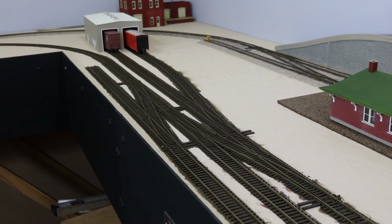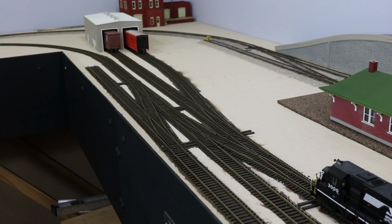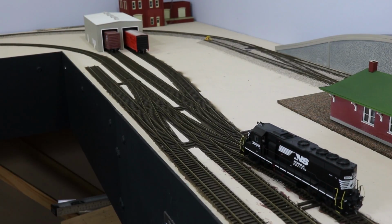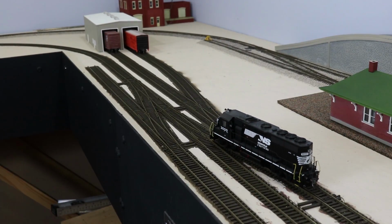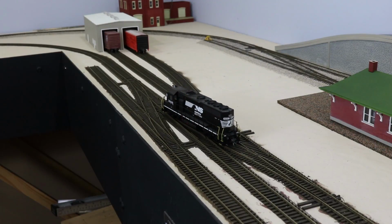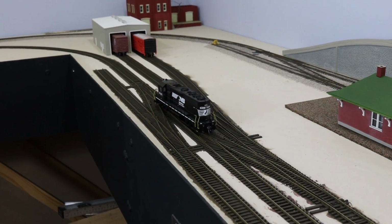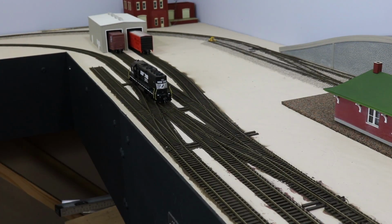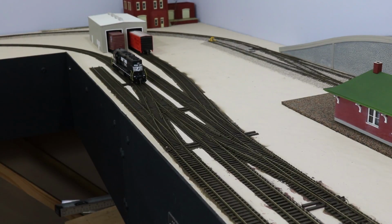Our local switcher's next assignment is a trip to the feed mill to pick up some empty grain cars. Those grain cars will be added to the cars the switcher already picked up, which will be collected by the transfer run later on this afternoon. So as our switcher departs, we'll pick up the action as it arrives at the feed mill.